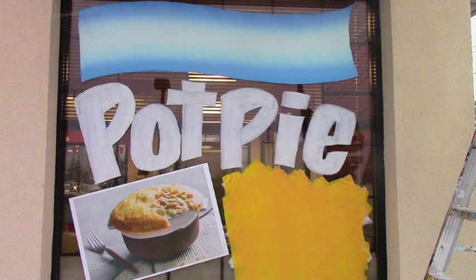Okay, I've got the blue blend on the top, and then the pot pie is dry. Dries pretty fast because even though it's snowing and it's cold, the humidity is fairly low, so it's drying pretty quick. And then I've got this orange blast thing too. I'm going to cut that out like a burst, and I'm going to put combo there. So it'll say pot pie combo $5.99.